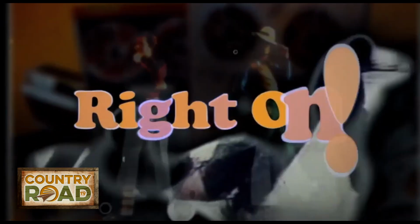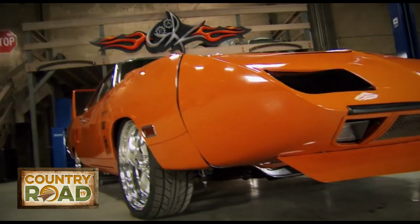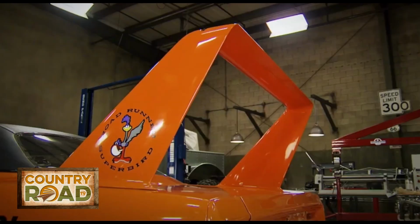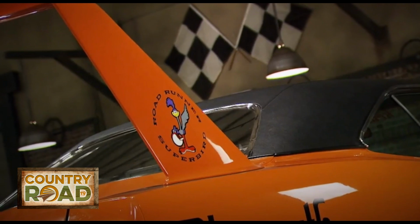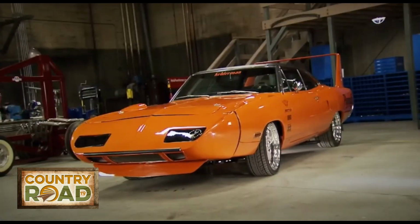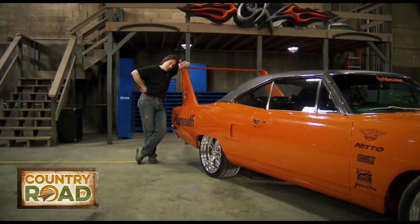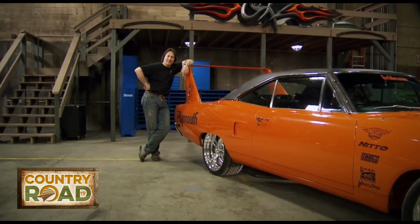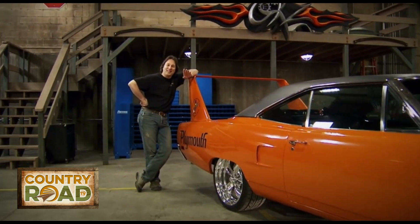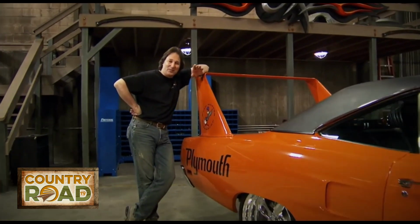Now, even in the psychedelic 70s, the Superbird looked like something from another planet with that funky nose and huge wing. Most of them sat on car lots, unsold, because they were just too weird looking to sell. Now, at this point, you might be thinking, the Superbird, man, sounds like that was a failure. No, that isn't until you realize that the Superbird was never designed to be a success in sales off the showroom floor. No, the Superbird was designed to be a success on the racetrack.